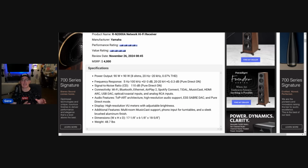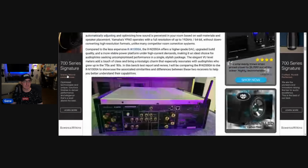It also has a very high-end DAC. It's got the ESS Sabre DAC. I think it's the 9026, so it's a better grade DAC than what's on the 1000, and it has an incredibly high-end phono preamp, and I have measurements to show you about that as well.